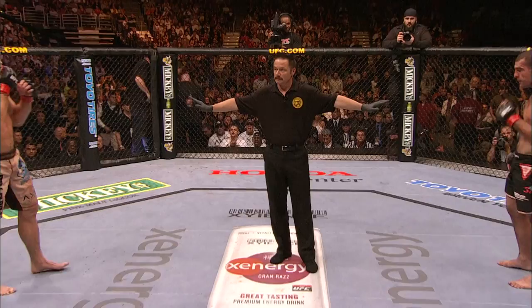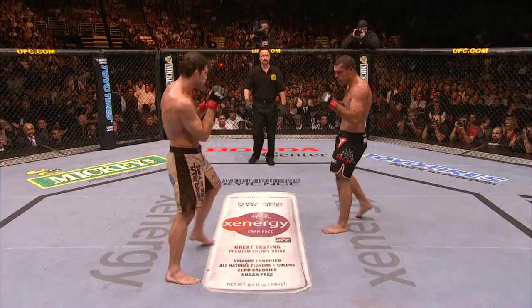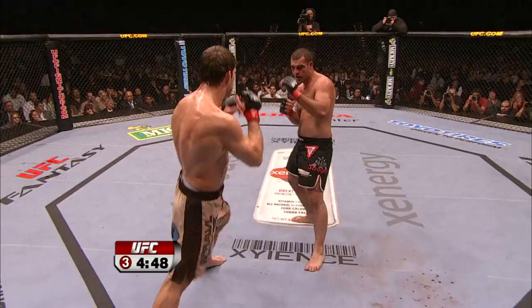Go, Forrest. Third and final round. Last round, guys. Bring it on. Forrest Griffin can pull this fight away here in this last round. He's got to be careful, though. Inside leg kick by Forrest. How much cardio does Shogun have left?